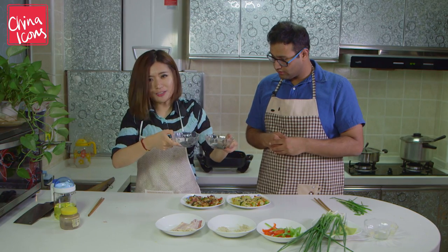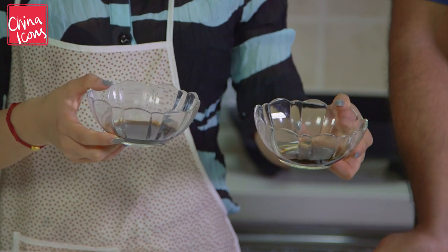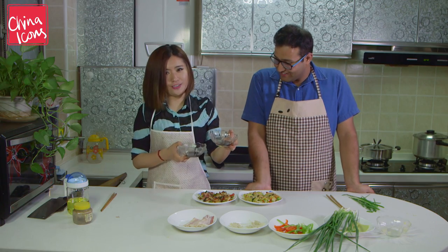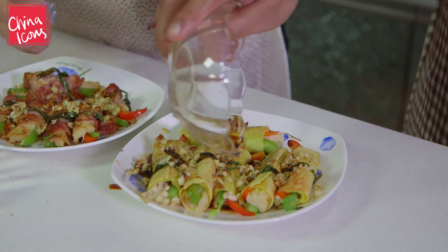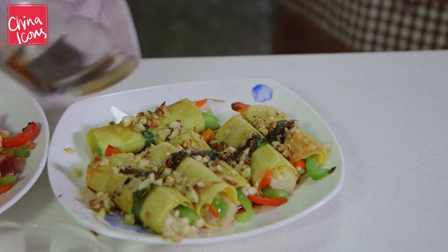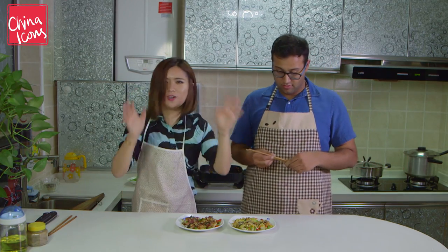Some audience were asking, what is the difference between light soy sauce and dark soy sauce? So the light soy sauce is for the taste, because it's more salty. And then the dark soy sauce is for the color, so it looks good. Now it's all done. Finally it's all done.